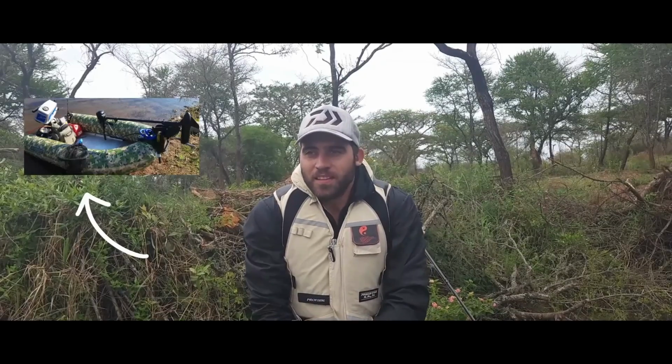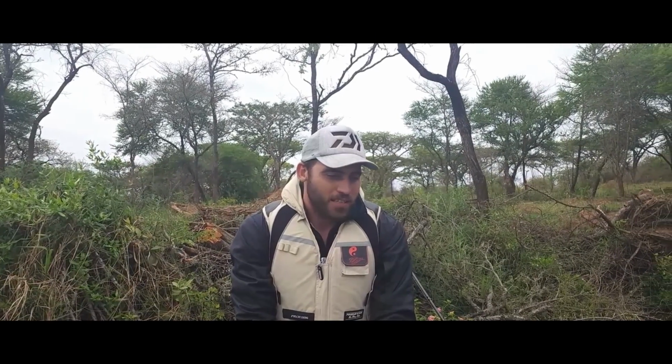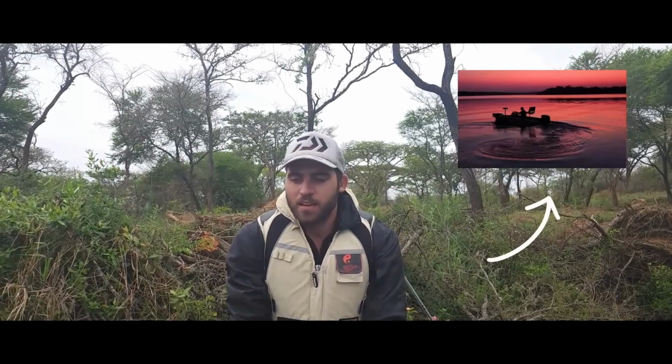Alright guys, exciting news. The dodgy dinghy is no more. We had a lot of good fishing trips on it, a little 4 horsepower and a small inflatable dinghy, and it did the job and we could fish and it was great. But the upgrade is here and I'm now fishing on a Splash Bass. Very happy with it so far.